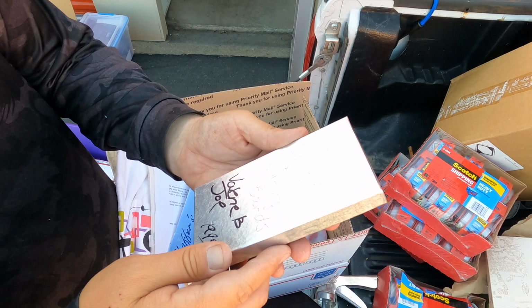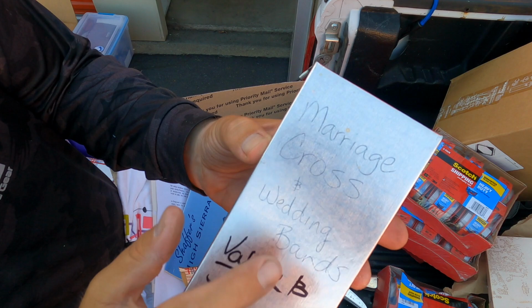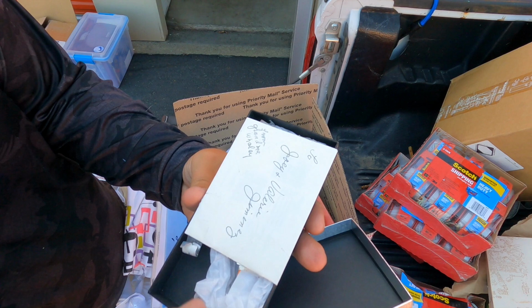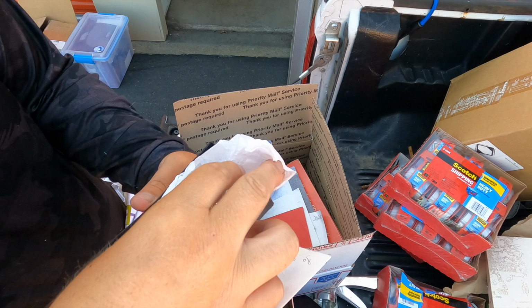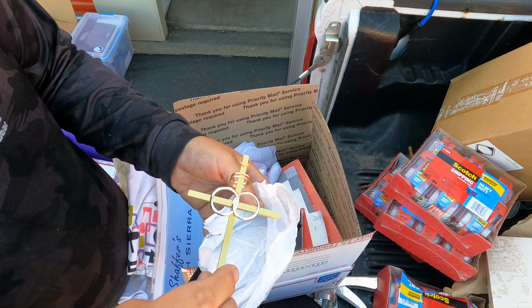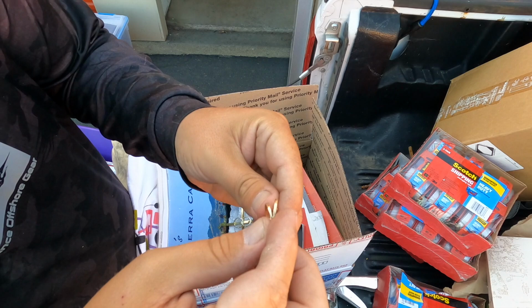Marriage cross and wedding bands. Okay. I don't know why someone would put their wedding bands in a box in a storage, although we find them. But if they are in here, that could be a big score. Let's see. Okay. Oh my gosh. Sure is. Look at that. I don't know if they're real yet. We're going to look. But somebody has a wedding cross and a couple of wedding bands right there. Let's see.